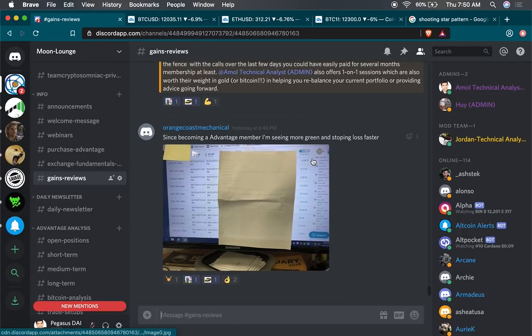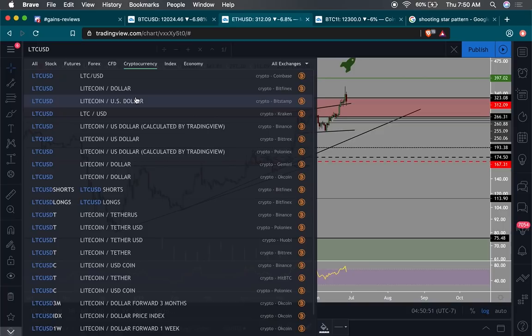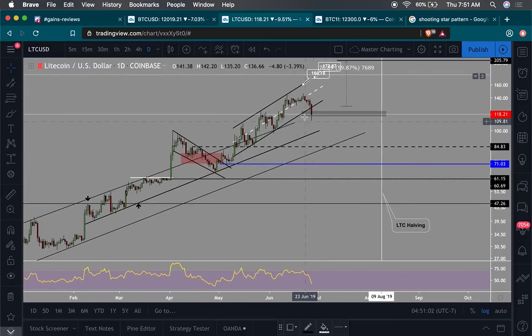Let's see what else. I think that covers ETH. Oh yeah, let's check out LTC. I know LTC took a beating. All right, so LTC has fallen out of this parallel channel right here. Okay, it's starting to break down past the parallel channel, and now starting to close at the high of this previous swing right here. So this one right here that was resistance so many times, it's now testing it as support. That marker is right around 118 or so, okay?